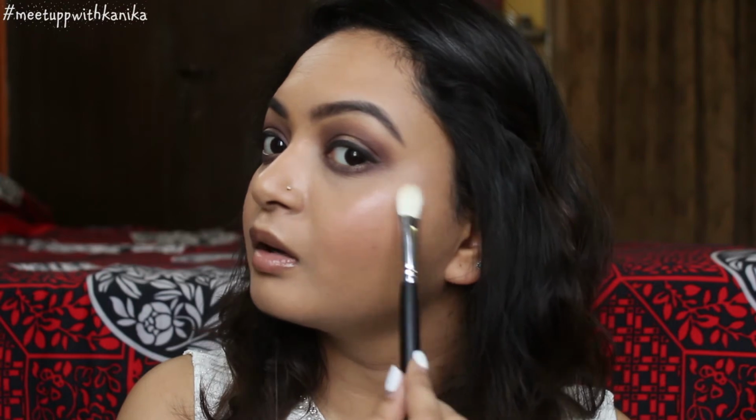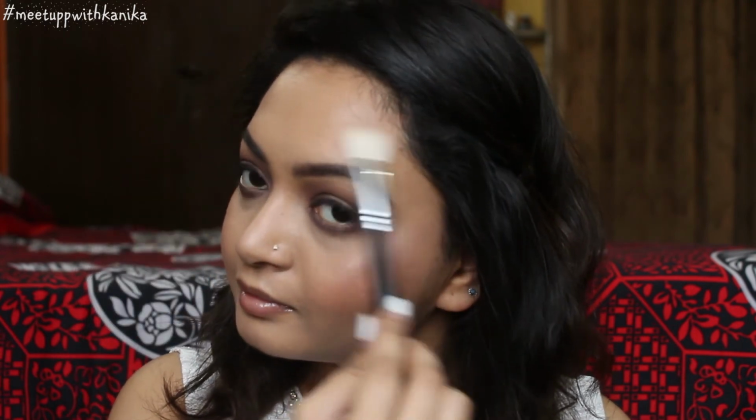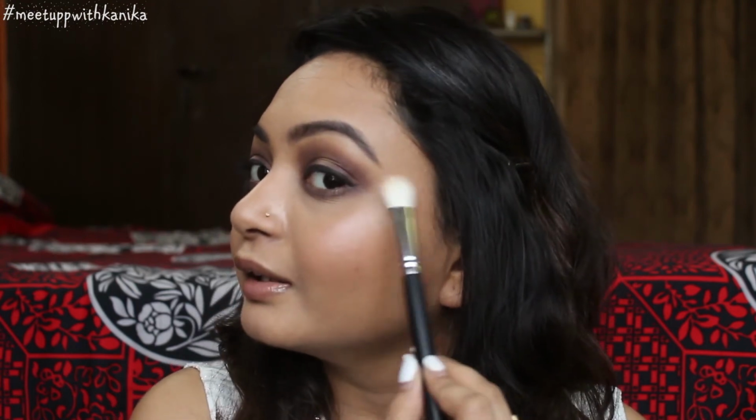This is looking beautiful. I'm just going to put some just above my brows. I don't like to put my highlighter on the complete nose. I just like to put some in the middle here. I'm just highlighting my usual areas. This highlighter is very easily buildable and it is not emphasizing any texture on my skin and giving me a beautiful glow. It's like glow from within.